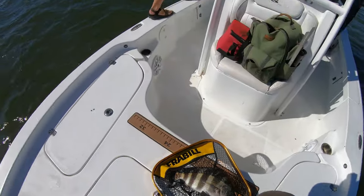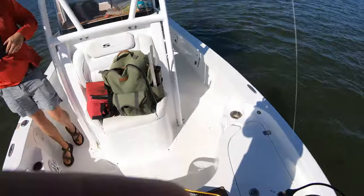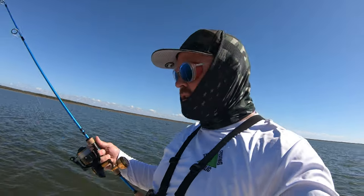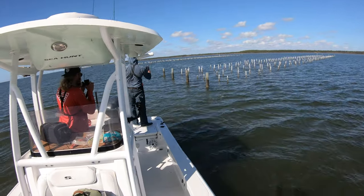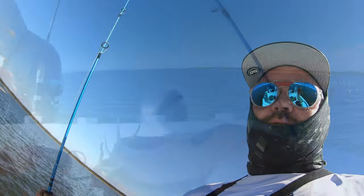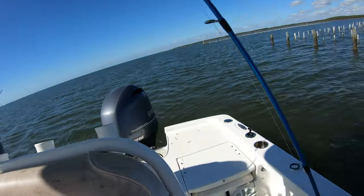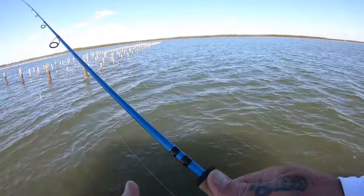I'll measure it here in a second. So I got that on my Slammer 3, 3500. Oh boy, Captain Cole, you're hooked up again. Dude, y'all, we're on them. Thick. I'll go through gear in a minute. I'd love to go diving on this corner just to see how many are out here.